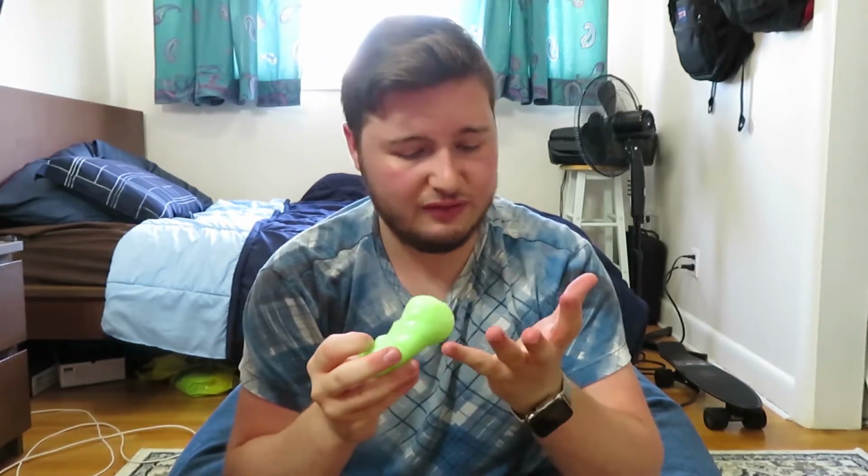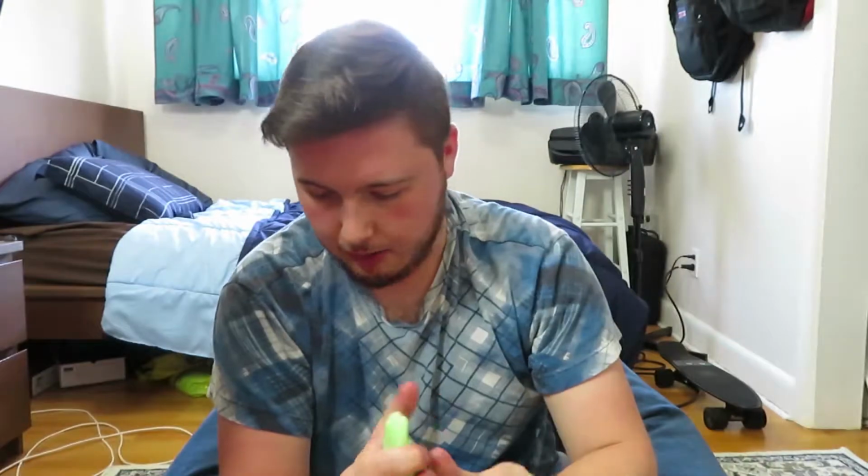Oh, this feels weird. Okay, I'm gonna show you. It's kind of like putty, but it's very slimy. It looks like Hulk poop. It definitely looks like a Hulk turd. Now, it says Mega Glow, so I'm gonna test it and see how it does in the dark. Get ready for this.